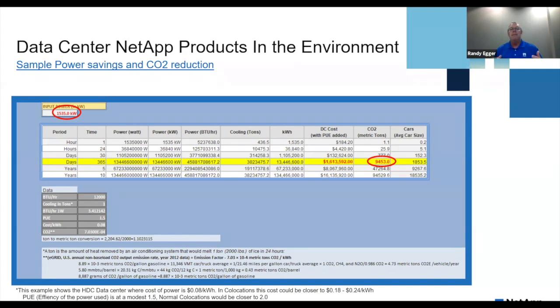This chart basically goes, how much power is that in a day, a week, or a year? What's highlighted in yellow is our savings per year. This is based on moving to a facility that I put in there as a 1.5 PUE and a cost of 8 cents a kilowatt hour. Our year-over-year savings is 1.6 million based on those numbers, and we've removed roughly 9,400 metric tons of CO2 by not using that power. And it's similar to taking roughly 2,000 cars off the road.